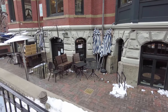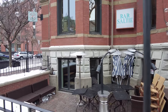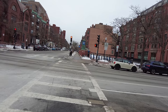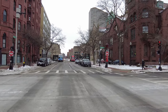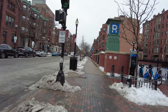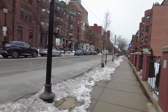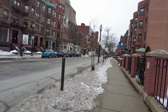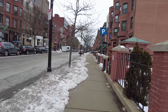This must be a restaurant here. I don't think they opened yet. Called Bar Salty. Seems like as I walk further down Newbury Street, it gets a little less busy. By the way, there is another area of the Back Bay called Copley Square, which has a lot of activity as well. I don't think I'll be passing by on this walk though.